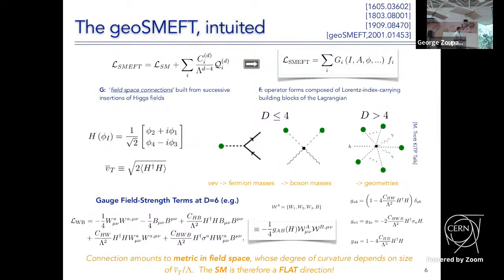So how do I intuit the GeoSMEFT? I apologize to those in the room who have already heard these couple of slides. I'll show you what I came to understand this as. This is the SMEFT Lagrangian I already showed you. The idea is to simply refactorize this Lagrangian in terms of a tower of so-called field space connections, G_I, and composite operator forms, F_I. Now, G_I are innately dependent on the real scalar field coordinates of the Higgs and internal symmetry generator indices, and they're built, as I mentioned a couple of slides back, from successive insertions of Higgs fields, potentially Higgs fields with symmetry generators. The composite operator forms, on the other hand, carry all of the non-trivial Lorentz indices of the theory, all of the momentum dependence, and form the structure of the Lagrangian.